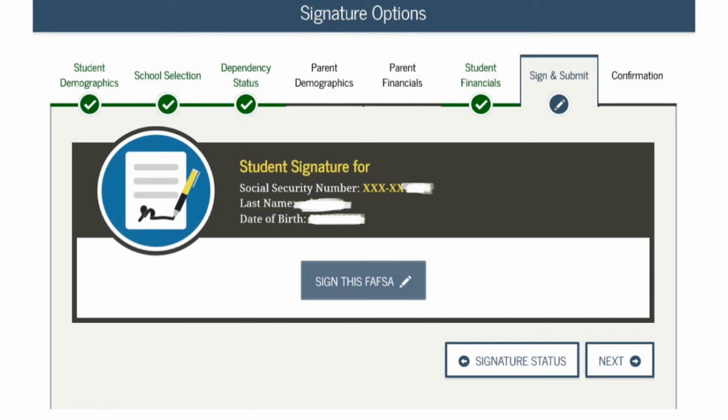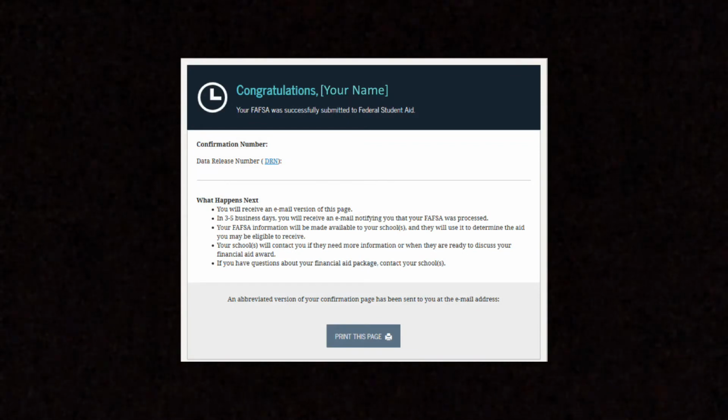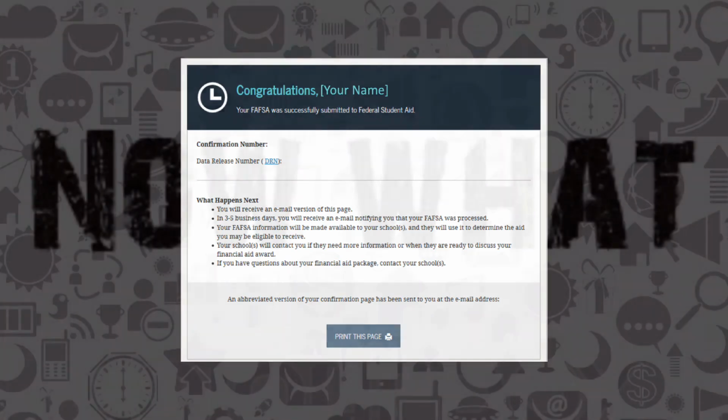If you do not have your FSA ID and password, select the option at the bottom that says Other Signature Options. Select Print Signature Page and then print the page to sign and mail in. Once either one of those two options are completed, submit the FAFSA by clicking the Submit My FAFSA Now button. Once your FAFSA is successfully submitted, you will see a confirmation page appear. This is a page that you will need to print to provide to the financial aid or to the registrar's office to complete your registration.